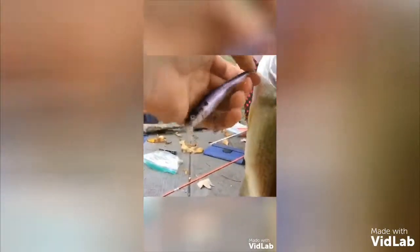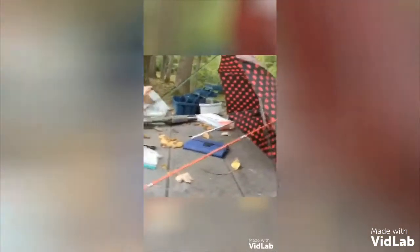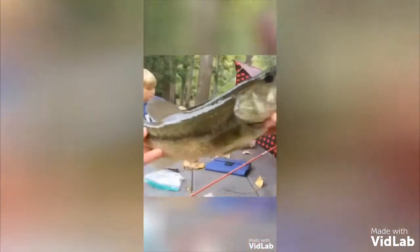Oh, gosh. You got yourself good right there, didn't you? Himself's hook. Right there. So now you got a little piercing. Okay. Go off that bait. Cut this guy. Another 12-incher. I love fishing. Here you go. Nice job. Okay.